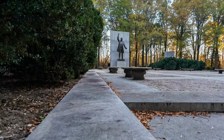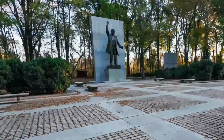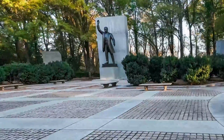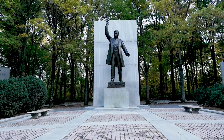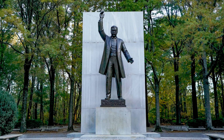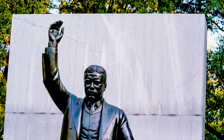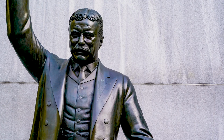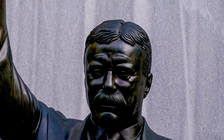An architectural memorial and the restored natural landscape surrounding it together form a living memorial to the man known as the Great Conservationist. A large plaza memorial designed by Eric Gugler includes a 17-foot-high bronze statue of Roosevelt by the sculptor Paul Manship. The statue shows Roosevelt with one arm raised in a characteristic speaking pose.